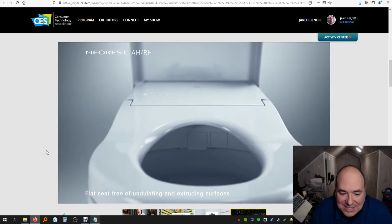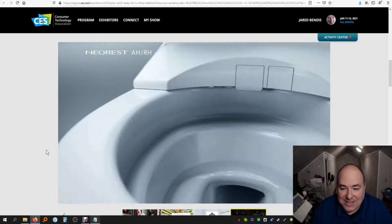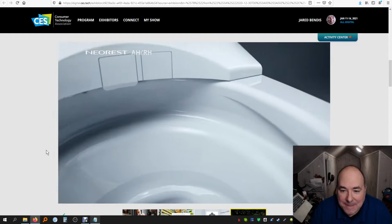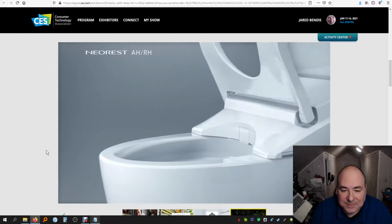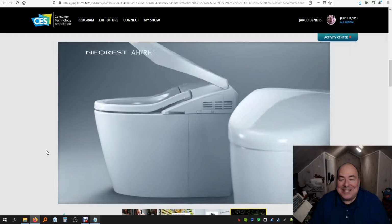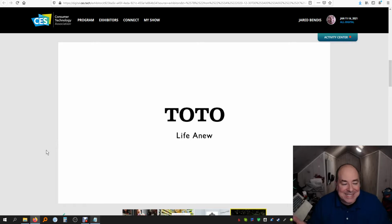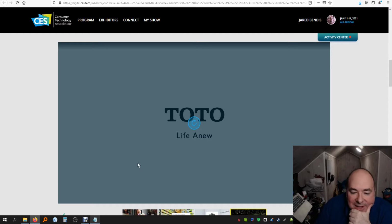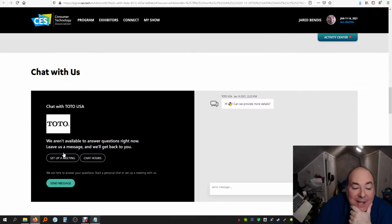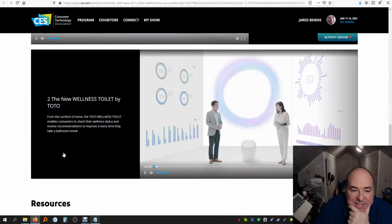Here we go. Flat seat free of undulating and extruding surfaces. All right, now I think we're gonna get to the good stuff. I'm hoping we get to the good stuff. There's water in the toilet. Seriously, they're not gonna tell me about this? The tech in the toilet. That was it. Why would you show me everything but the toilet tech? I don't understand that. Anyway, they sell really cool toilets. I don't know why they didn't show me the toilet tech.